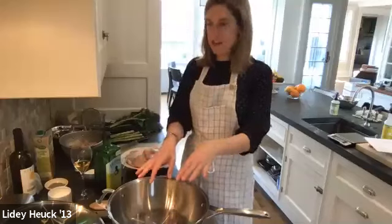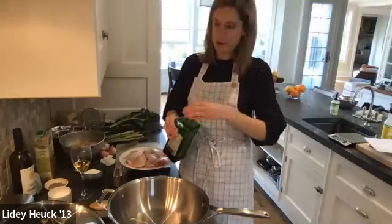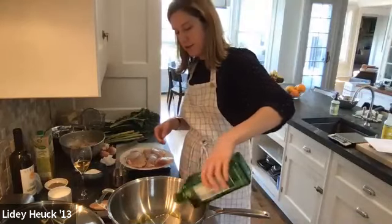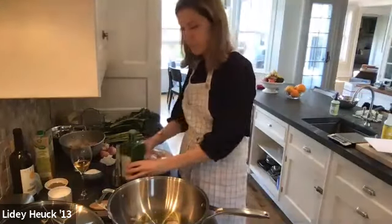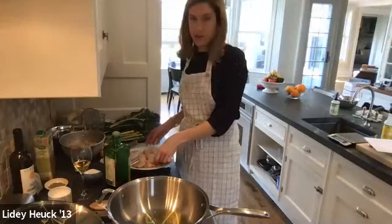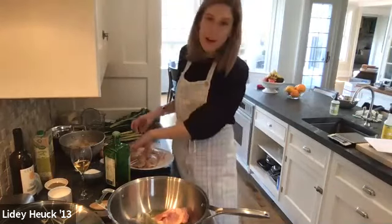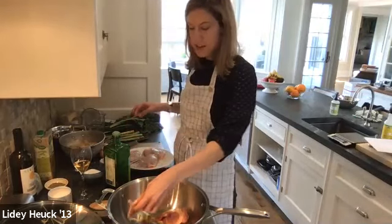Okay, I can feel the heat from my pot. I don't want to get too smoking hot. So I'm going to pour about 2 tablespoons olive oil. And then as soon as I feel like that's hot enough, I'm going to put in my chicken. I apologize in advance if you can't hear me over the sizzling.